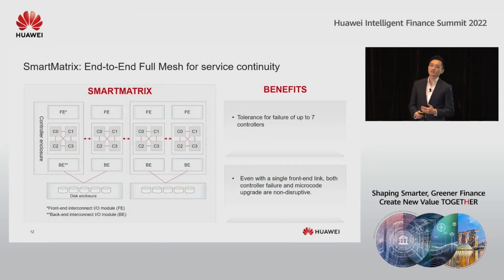At the heart of OceanStor Dorado hardware design is the industry-only fully connected smart matrix architecture for NAS storage. From this diagram, you can see the following key aspects of smart matrix architecture. You'll find that the front end is actually decoupled from the controllers itself. And you'll find that within the control chassis itself is also connected by very high bandwidth 100G RDMA channels. Back-end modules also follow the same architecture as front-end, and these enclosures can concurrently connect to two controller enclosures.